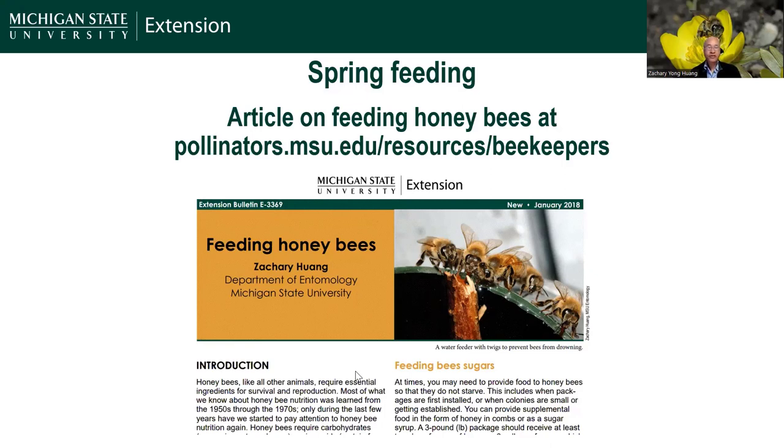But the trick is the sugar ideally should be caked up before you put it onto the colony. That way when the bees are chewing, it doesn't cause an avalanche of dry sugar running down.